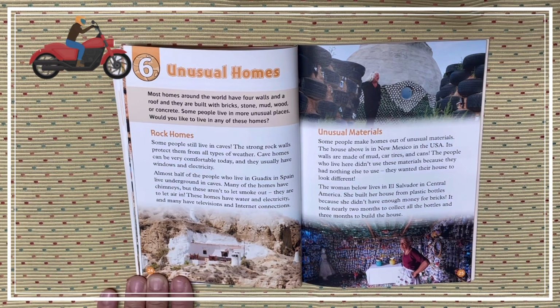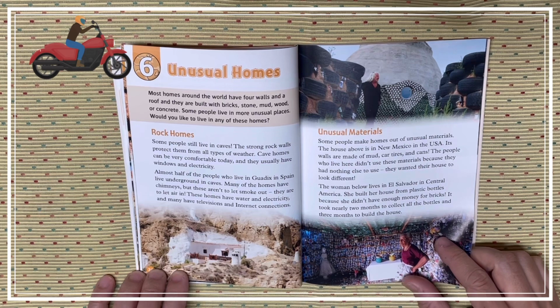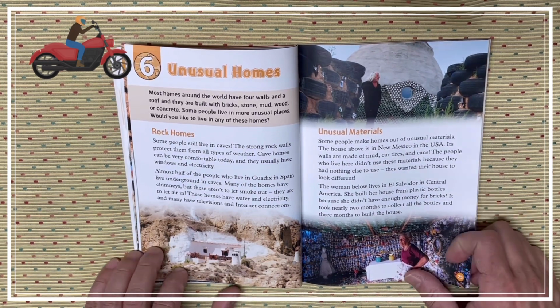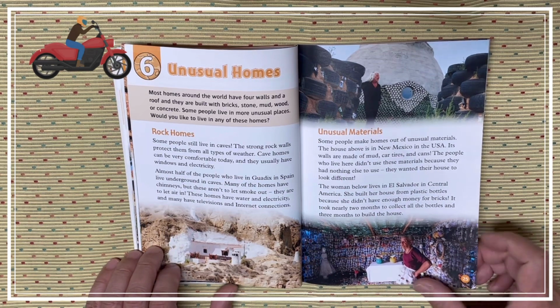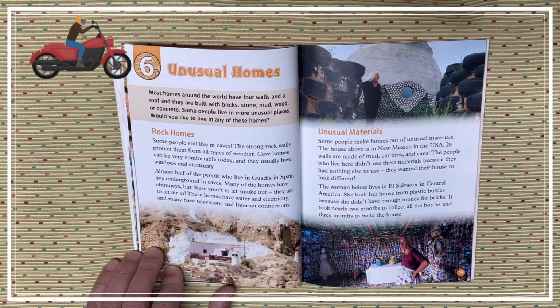Unusual materials. Some people make homes out of unusual materials. The house is in New Mexico in the USA. Its walls are made of mud, car tires, and cans. The people who live here didn't use this material because they had nothing else to use. They wanted the house to look different.